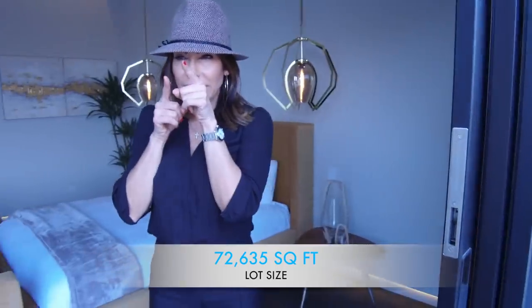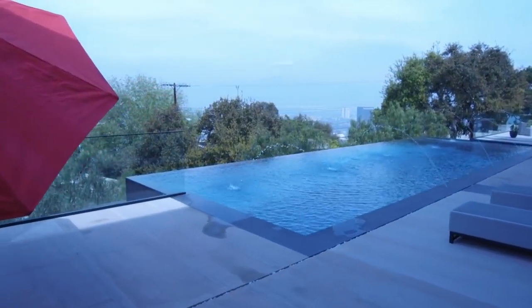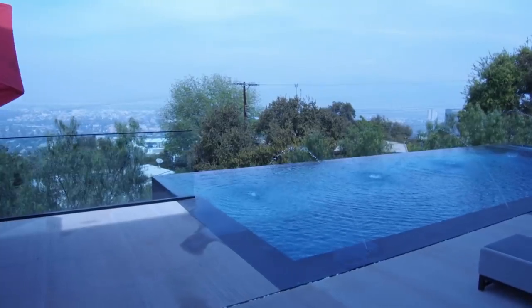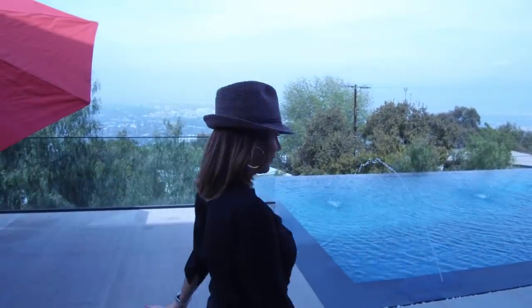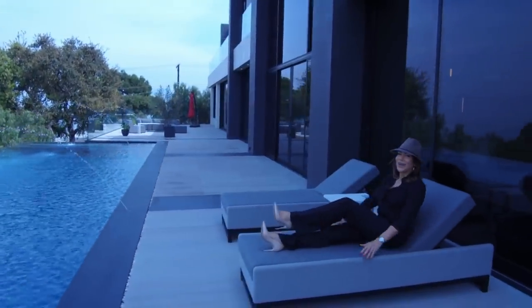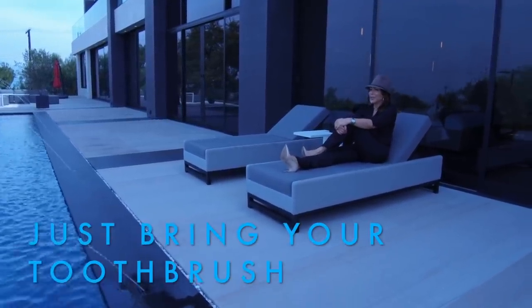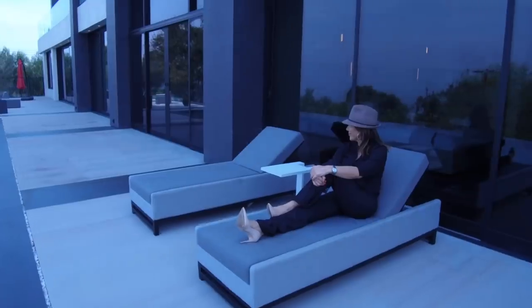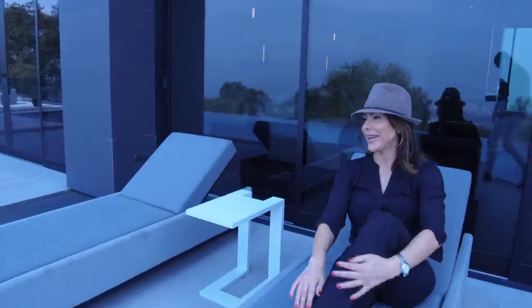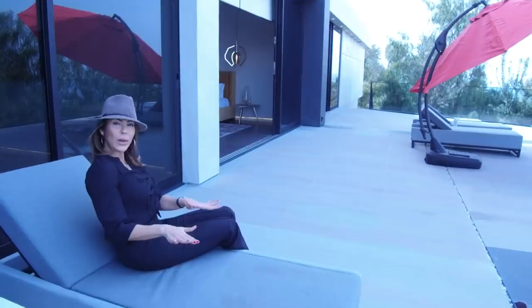And look at what we see from here. We see all the studios. And this gorgeous pool with a waterfall feature. I'm doing this for all of you. This is so awesome. Great. This is great. Yeah, you would lay out here. It's very private. Although, do you think people can see you? They really can't come here because you're at a lower angle.